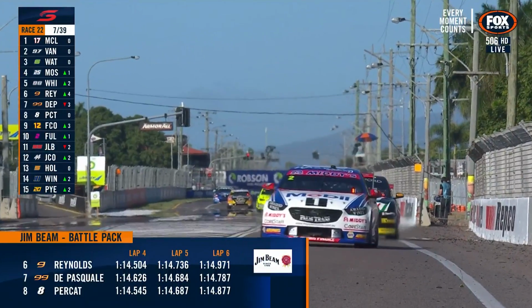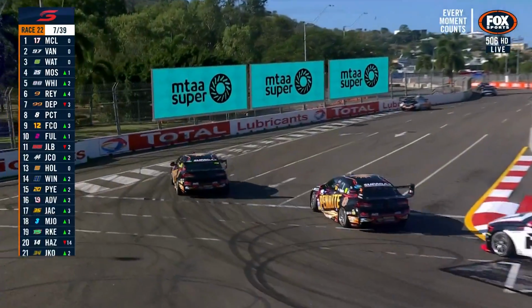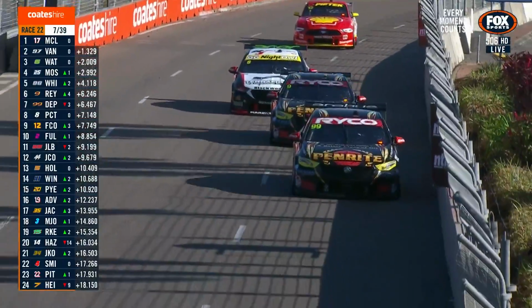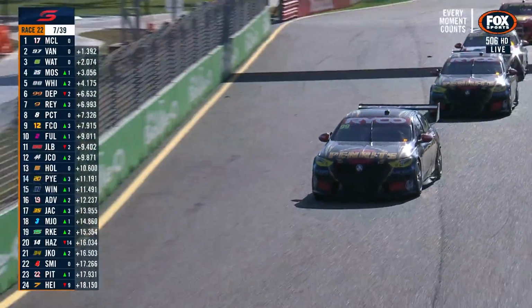He doesn't have huge pressure at the moment from David Reynolds, so here we go with Anton getting down the inside of his teammate. Anton De Pasquale makes a clean pass on David Reynolds, who looks for the crisscross, and also covering Nick Percat in that process in the white and black R&J Batteries entry in car 8. Meantime, Todd Hazelwood, who was 6th on the grid, went to last at the start.